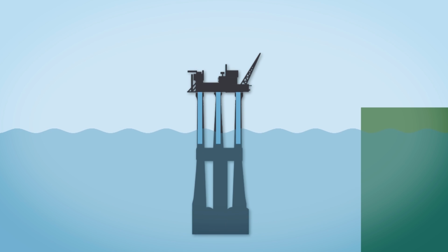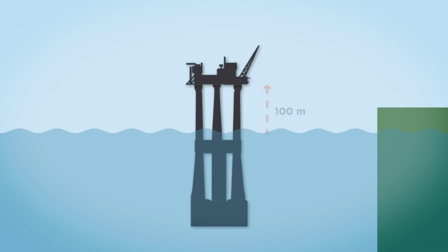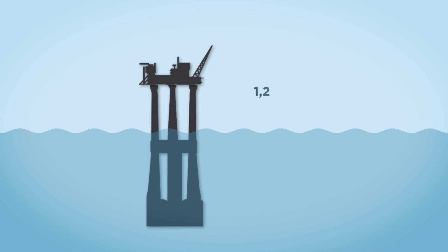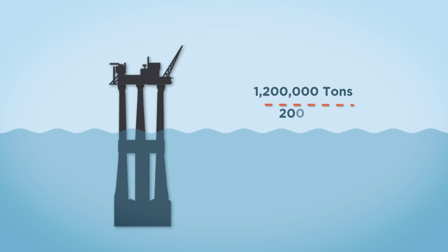Once the platform was attached, they continued to remove more water out of the legs so that the platform would stand almost 100 meters above the water in order to avoid the legs from hitting and damaging any reefs along the journey. With the platform now fully constructed, they began to tow the entire structure that now weighed 1.2 million tons with its ballast attached the 200 kilometers to the Troll gas field.